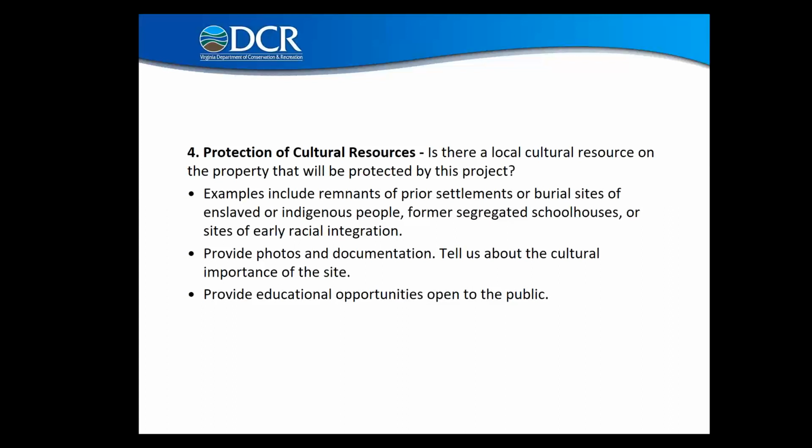We want you to document the resources that you have, provide photos, tell us about the importance of the site. And if you're going to be providing educational opportunities for the public, then you can also get some more points there.